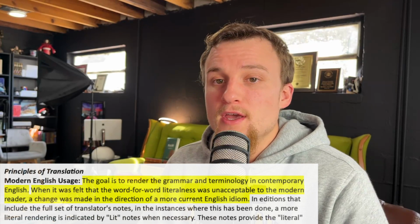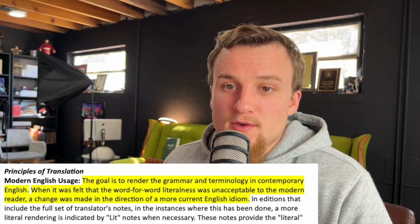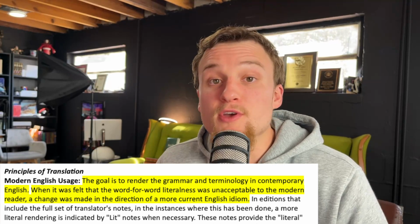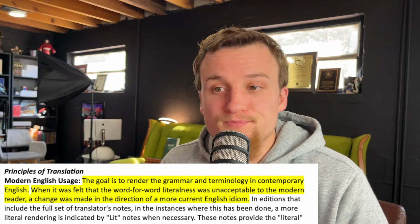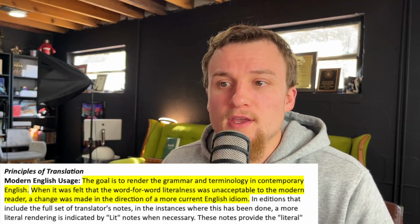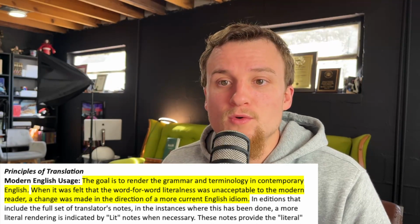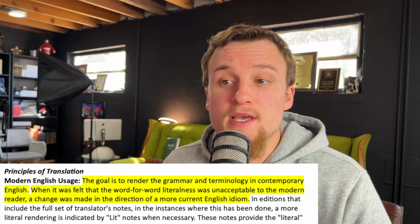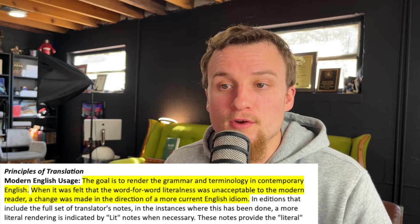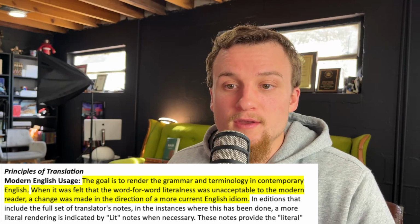So what are the things that they've said about this translation that might be different from the NASB 1995? Well, one of the things they say is they want to make it modern, use modern English. And I think most of the changes kind of come down to that. They say the goal is to render the grammar and terminology in contemporary English when it was felt that the word-for-word literalness was unacceptable to the modern reader. A change was made in the direction of a more current English idiom. And we'll see some of that.